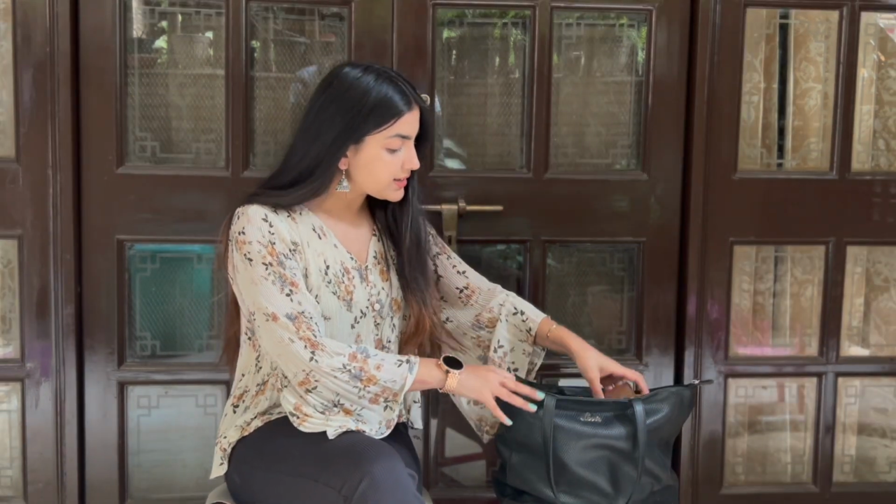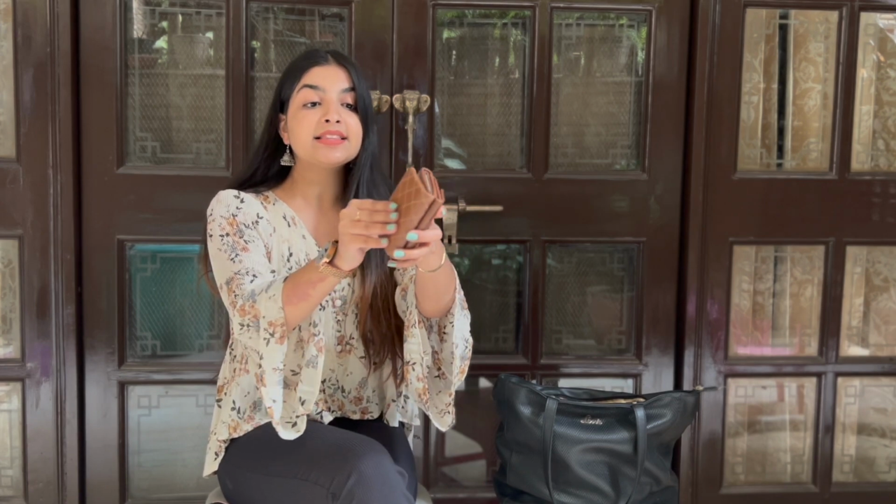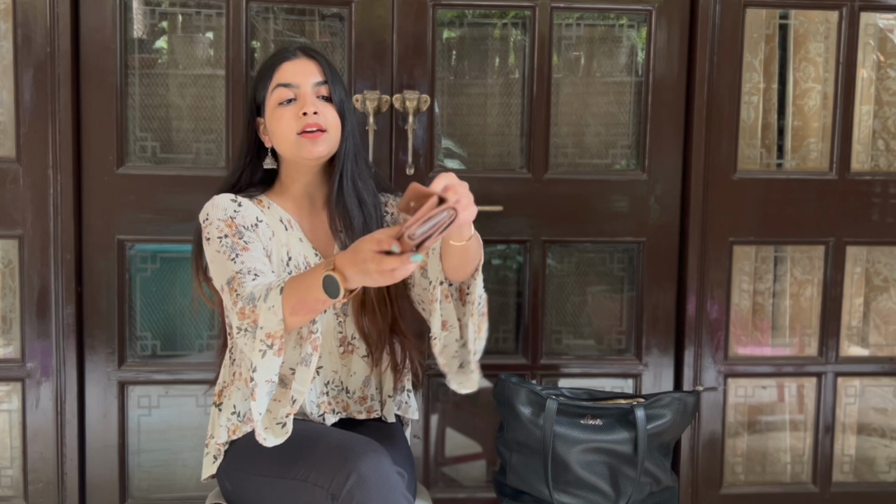Next up we have a small purse. This is a very travel friendly purse. This is from Baggit. It's cheap and affordable for every student. What is the biggest specialty in it? Why did I choose this one? Because it has too many sections: for cards, for pictures, for cash, and the most important thing is this pouch in front, where I keep my ID cards for easy access.